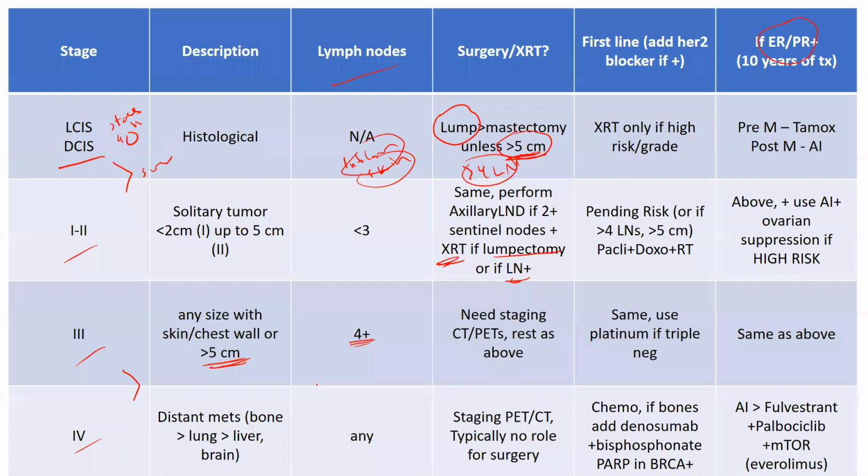The other thing that... I think that's good enough. Okay, any other questions about that, about radiation, surgery, who gets what?